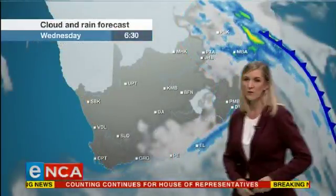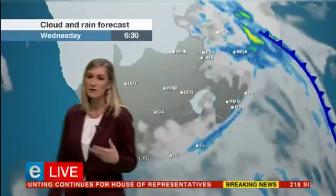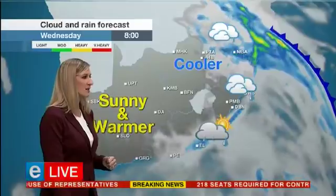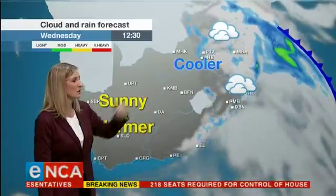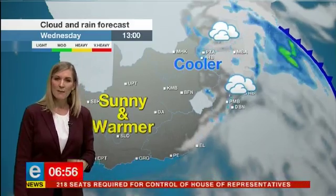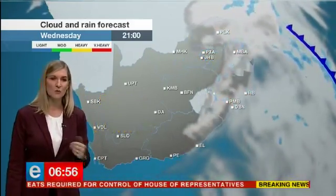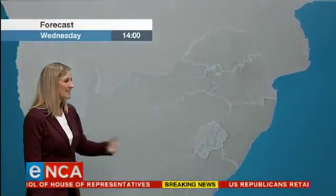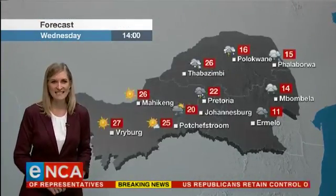Here's our cloud and rain forecast, showing most of that cloud and rainfall situated over the far northeastern parts, and that'll be in the form of thundershowers and showers. We're also expecting cooler weather all the way through to Gauteng, with a chance of rain into the Eastern Cape, but with things slowly clearing out and warming up over the western part of South Africa as we head towards the weekend. Here's a look at your weather forecast in detail across South Africa on Wednesday.